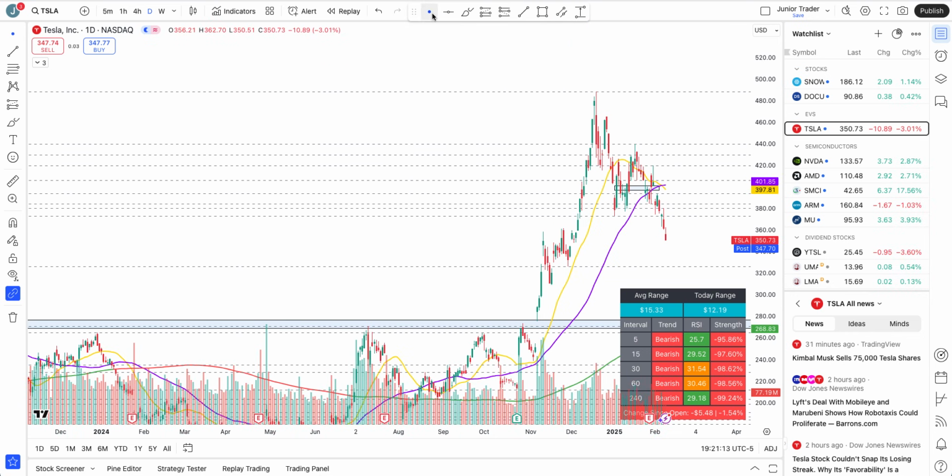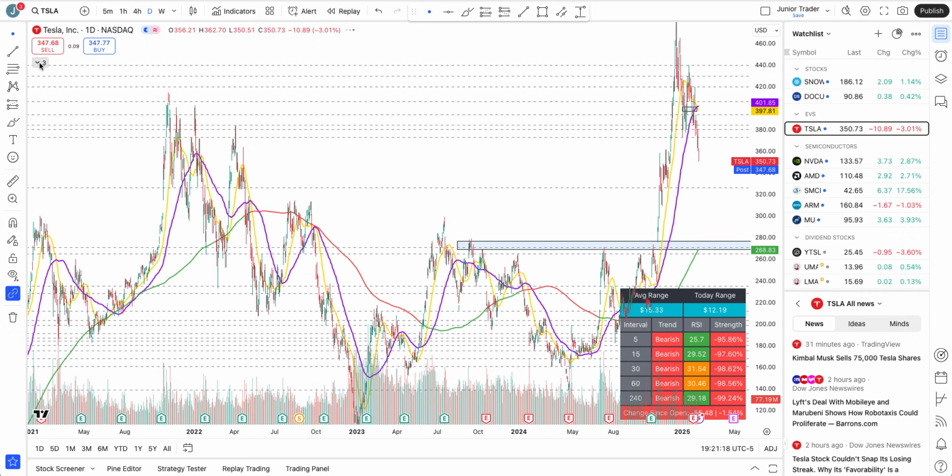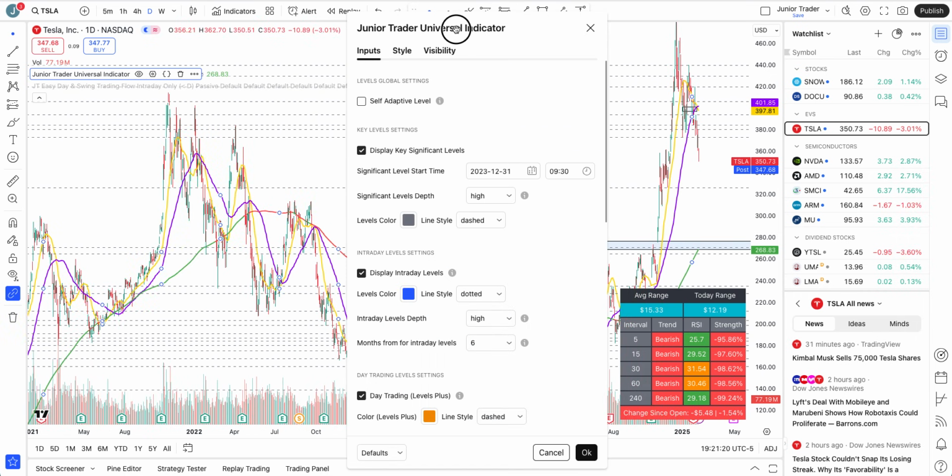Now, the levels I want to talk about are the good potential demand zones where I would be interested to see that Tesla may rebound. So these are the bull levels, or bull zones. Let me adjust something real quick on my tools here.